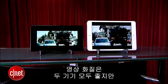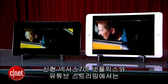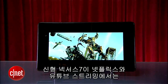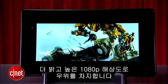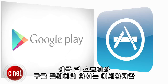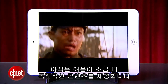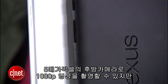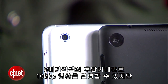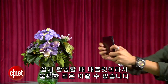Now video quality looks great on both devices, but the new Nexus 7 clearly has the edge when it comes to Netflix and YouTube streaming with its brighter and significantly higher 1080p resolution screen. The gap between the iTunes Store and Google Play Store has really closed, but Apple still brings a little more exclusive content overall. Both tablets have front-facing cameras and 5-megapixel rear cameras that shoot 1080p video and continue to usher in the take pictures with your tablet movement.